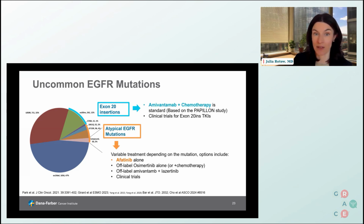Then we have all the rest. We often call these the atypical EGFR mutations or the uncommon EGFR mutations. These are all really different, and they vary in their sensitivity to our current EGFR pills. For the most common of the uncommon mutations, afatinib actually is approved. It's a second generation EGFR pill that tends to bind to them a little better. But for some of them, off-label osimertinib might be used if we have some data that there's activity.